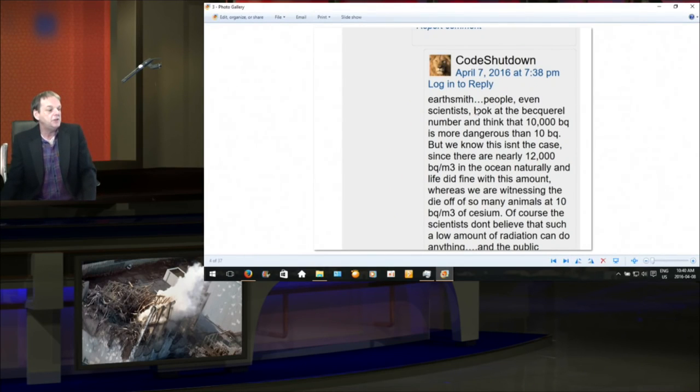Again, he says, people, even scientists, look at the becquerel number and think that 10,000 becquerels is more dangerous than 10 becquerels. But we know this isn't the case, right? Since there are nearly 12,000 becquerels a cubic meter in the ocean naturally. That's irrelevant. Natural stuff is irrelevant. And life did fine with this amount. That amount, that's the max.